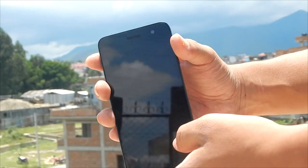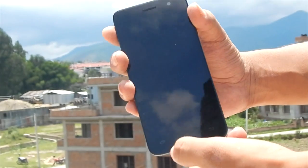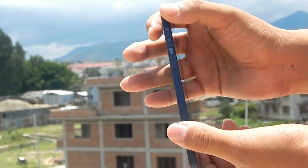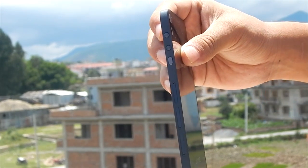First, let's talk about the build of this phone. I must admit Karbonn Mark II is a very good looking phone. In fact, it is a lot identical to the iPhone 5s if you look at it from the side view. As you can see, it's black all the way through and it feels really premium in hand.